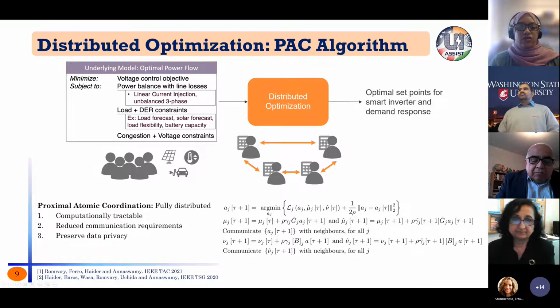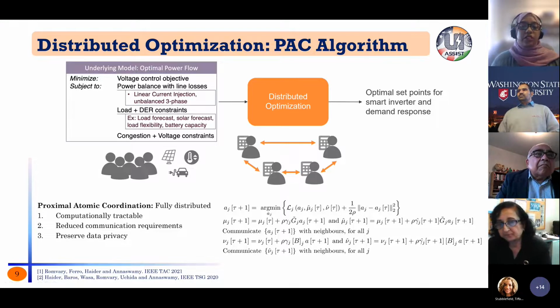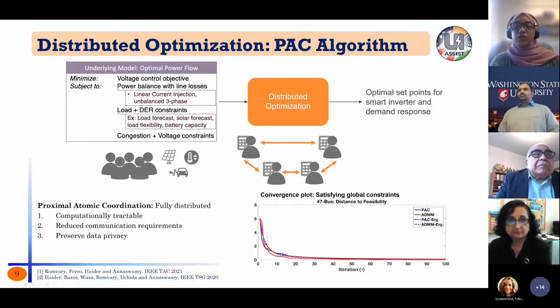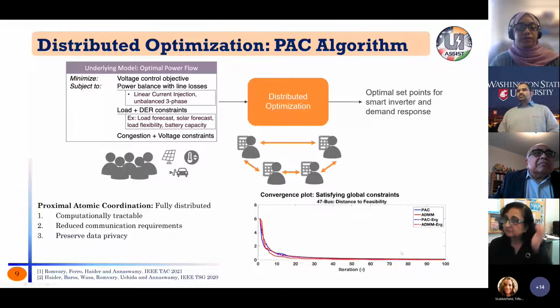Great, thank you. So because it's fully distributed, we're able to get computational tractability for really large scale problems. And compared to other distributed approaches, we have reduced communication requirements and we're able to preserve data privacy. This is what the algorithm looks like. And if you click next, you're going to see a convergence plot to show that we're able to satisfy our global constraints despite being fully distributed in computation.